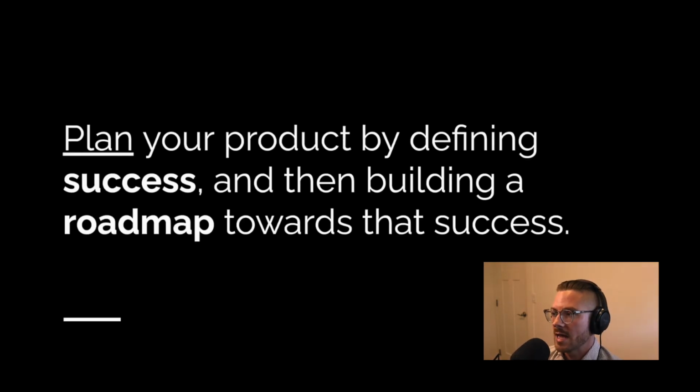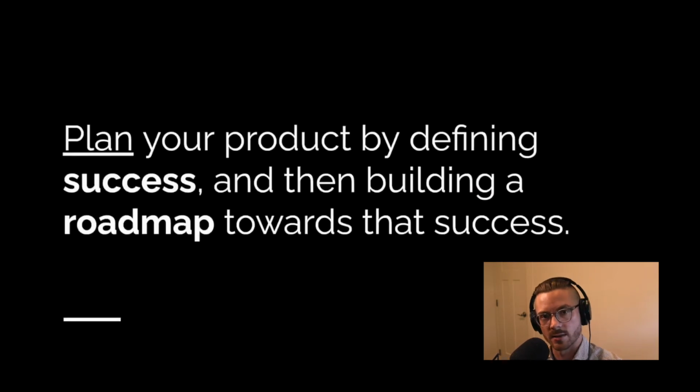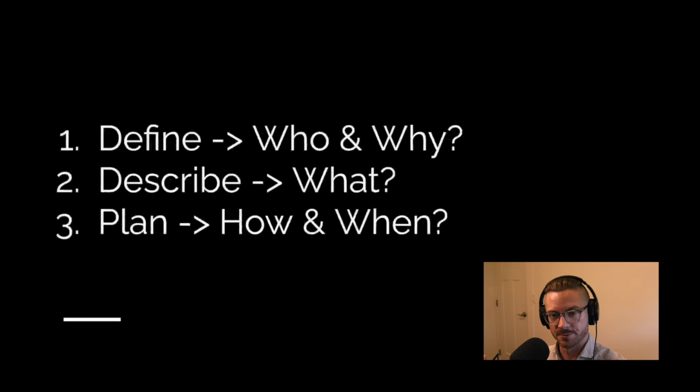So we're going to plan our product by defining success and then building a roadmap towards that success. Not by building a spec, getting an estimate, and hoping for the best.